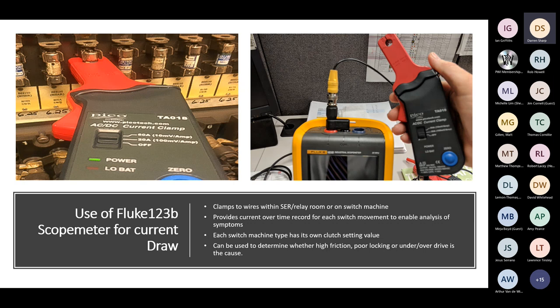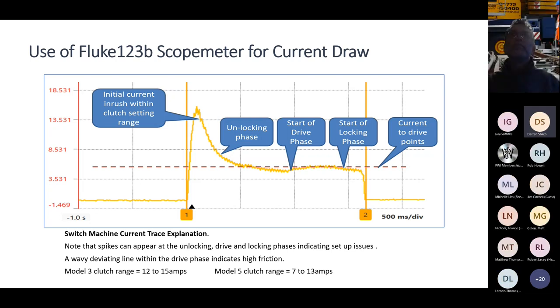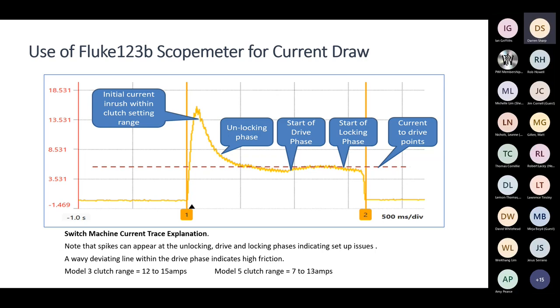It's notable that each switch machine had its own clutch settings, so we had to understand the current draws as well when that came through. This is just a brief description of the cycle that we got from the current draw. So you see the initial inrush of current, which should be around the amperage of the clutch setting, so around 13 to 14 amps. Any higher than that, then we know we've got a problem, because the clutch is overcompensating and there's issues elsewhere. Then you have the unlocking phase, the start to drive phase, and then the locking up on the opposite side. And that's where we start to look at and dissect that.